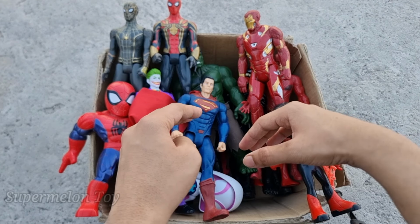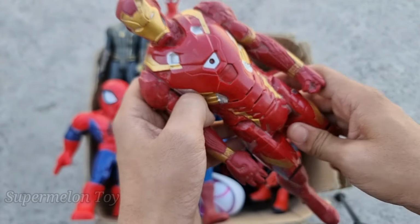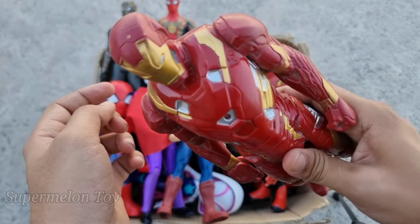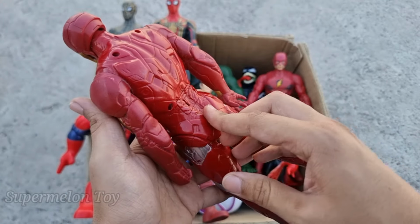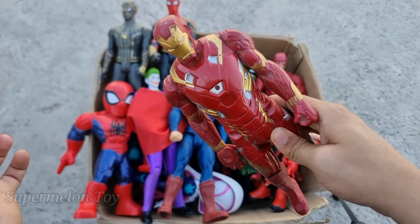Now, who is next, guys? Let's see who is this one, guys. Wow, look at him, guys. What we got here? Wow, look at his very cool golden face and amazing golden and red color combination on his mechanical iron suit. He's a very strong and amazing superhero, the leader of Avengers. This is Iron Man.